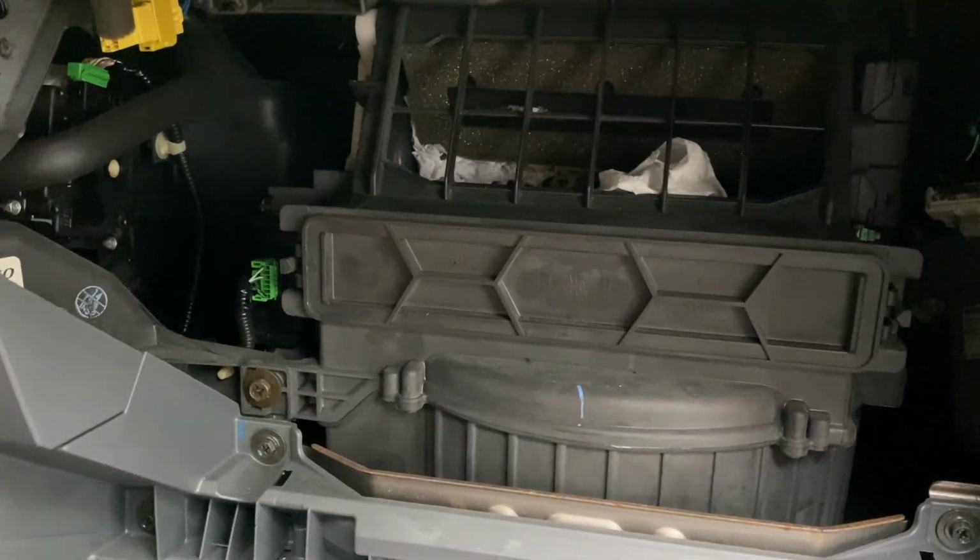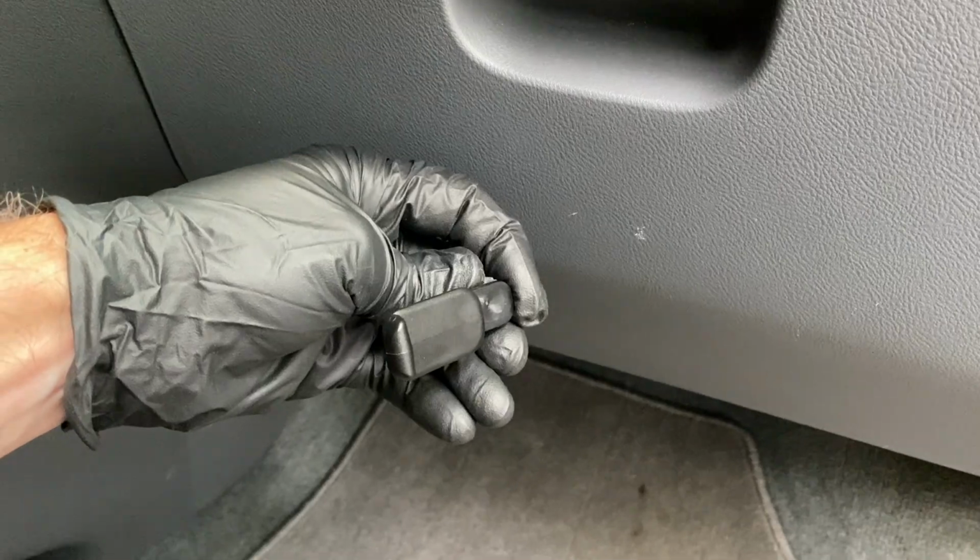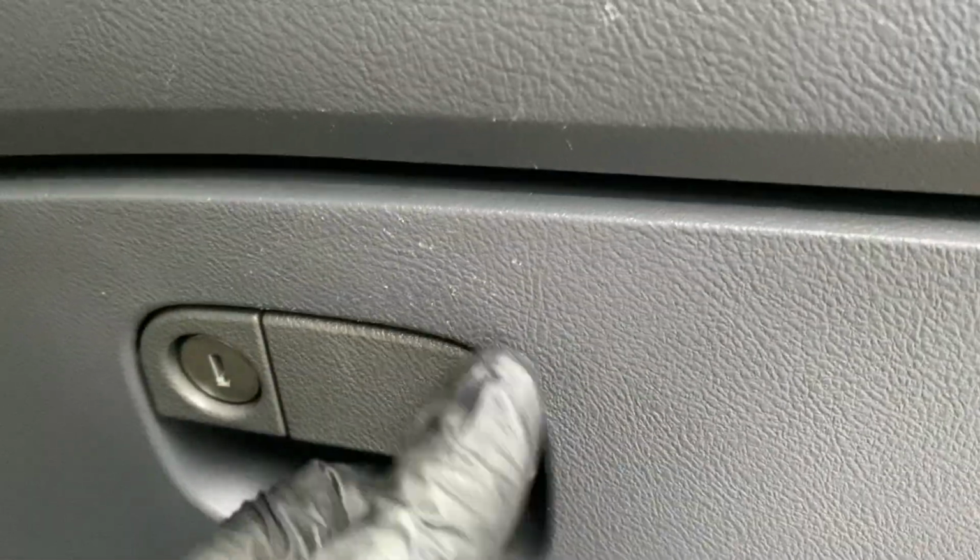Okay, so I am now inside the car, and I've just unlatched my glove box to get to the cabin filter. And to do that, you have to release these from both sides, right side and left side. And I've already done it, so I'm not going to show you. But what I did was put a screwdriver up in there, essentially, and you're popping, this goes on through the other side, and you're popping that side out, and you're popping this side out here. I will link a video below to a gentleman who showed me how to do that.